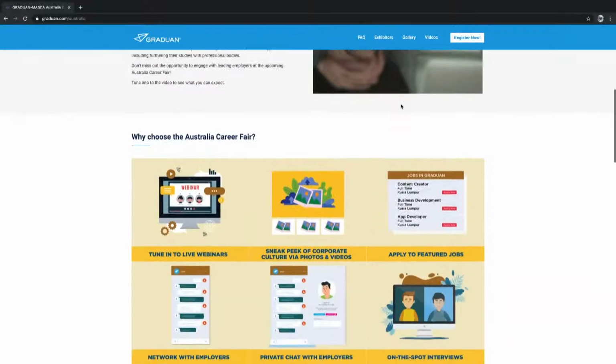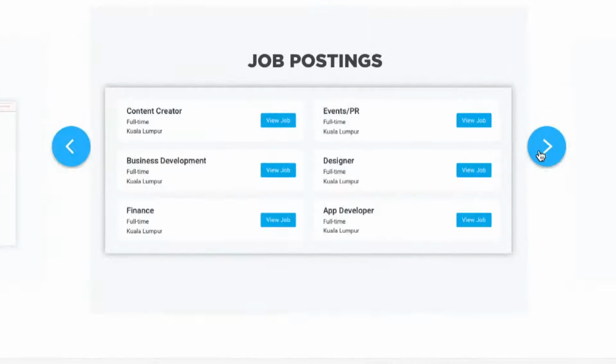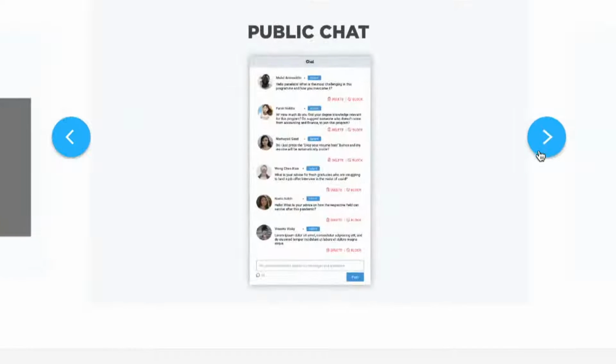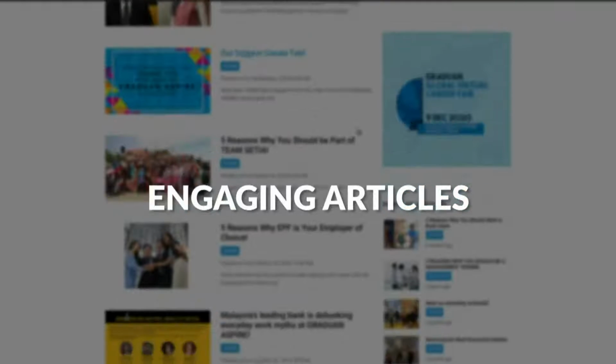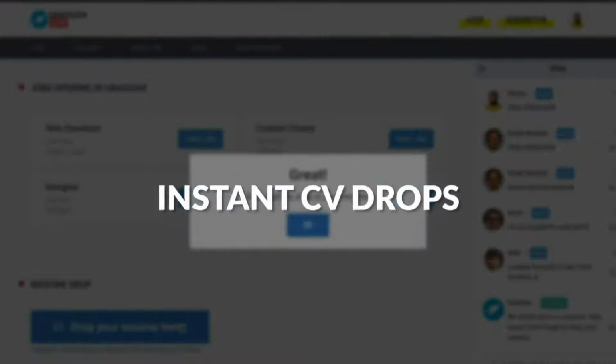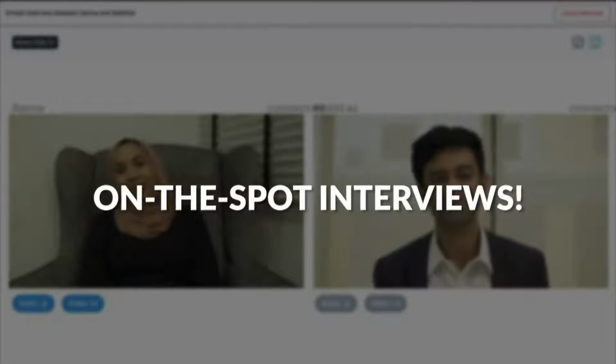This 8 December, the Australia Career Fair is back. Malaysians down under are given the chance to meet and interact with leading Malaysian employers. And the best part is, you can do it from the comfort of your home. We're giving you the chance to get up close with leading Malaysian employers through a host of special features, including public and private chats, exclusive videos, engaging articles featuring the top industry players, instant CV drops, and if employers like your resume, they can initiate on-the-spot interviews. Leading Malaysian employers will be at the tip of your fingers, and they're going to be looking for the right talent. That could be you.